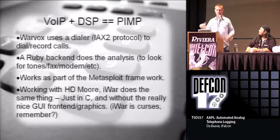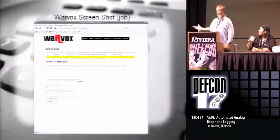And HD and me actually started exchanging emails back and forth and kind of talking about how he was doing it. And he had some ways that he wanted to do it, and we had some ways that we wanted to do it. So we just kind of split off from there. But it's basically the same thing. And his has a much prettier front end, I might add. But anyway, here's WarVox for you, for example.